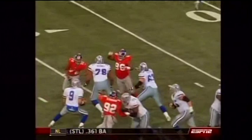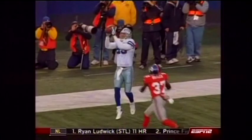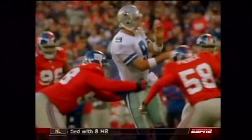Romo in trouble running up the middle. Keeps, throws it in the end zone. Wide open. Caught. Touchdown.